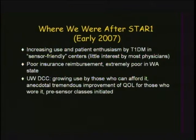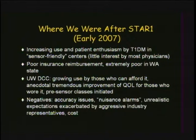And in our clinic, we saw growing use by those who could afford it. Patients were paying cash for it, and they're still paying cash for it. And anecdotally, we saw tremendous improvements in quality of life for those who wore it. And we have come up with an entire infrastructure, including pre-sensor classes, so patients had realistic expectations about what to expect when they started using this technology.